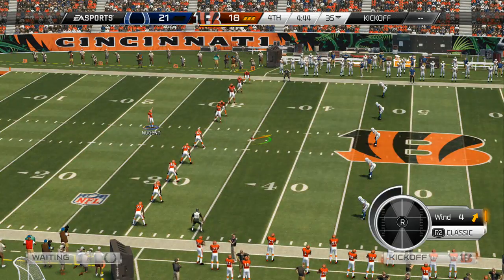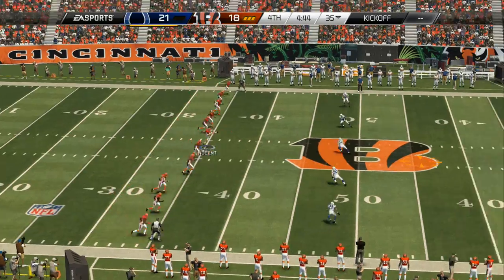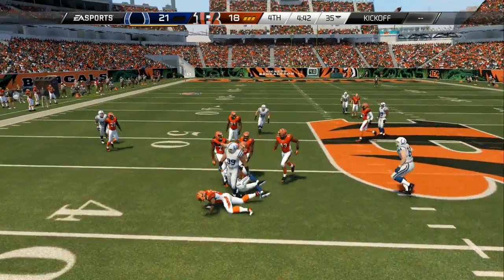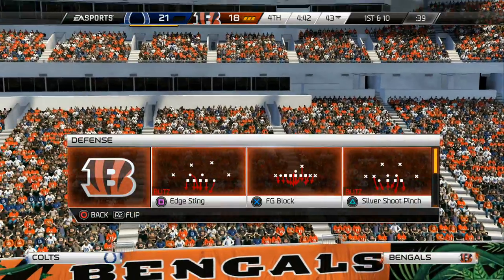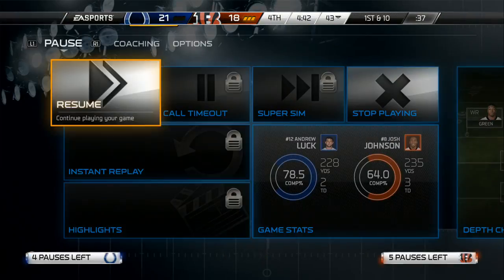The Colts are ready to return the kick. This kick will stay on the ground, avoiding a big return. Okay. Man, I hear Matt.